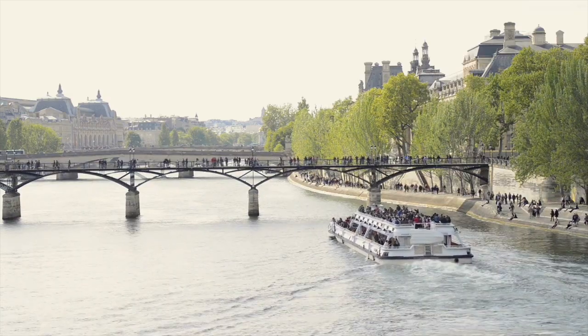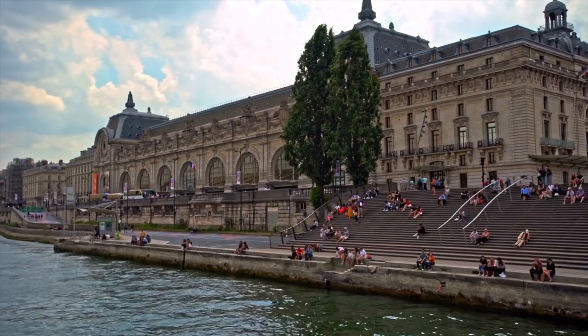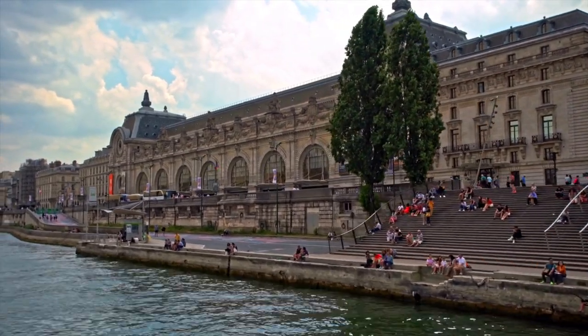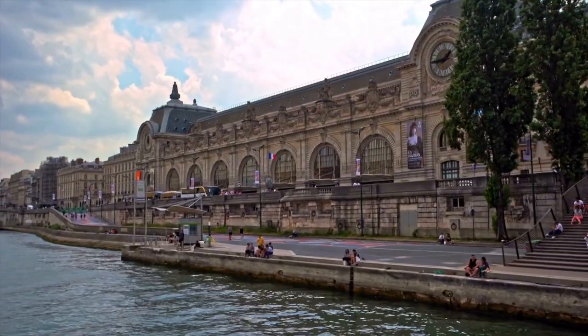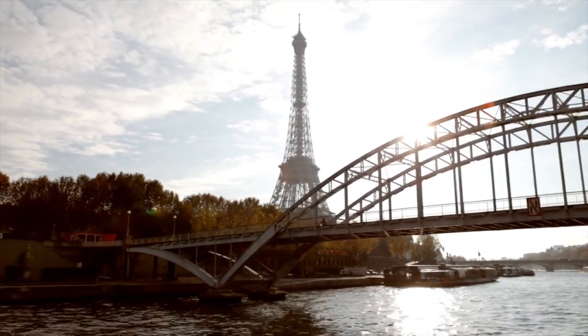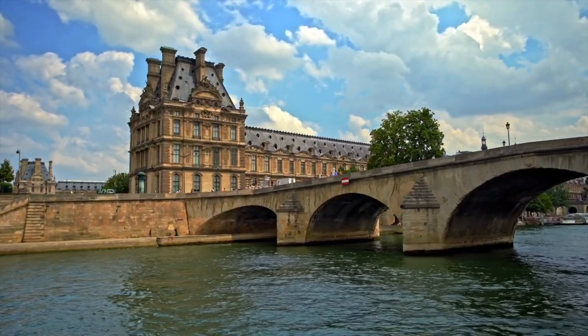A Seine River cruise is a fantastic way to experience the magic of Paris from the water. Cruising along the Seine River allows you to take in the breathtaking views of the city's iconic landmarks, such as the Eiffel Tower, Notre-Dame Cathedral, and the Louvre Museum, among many others.